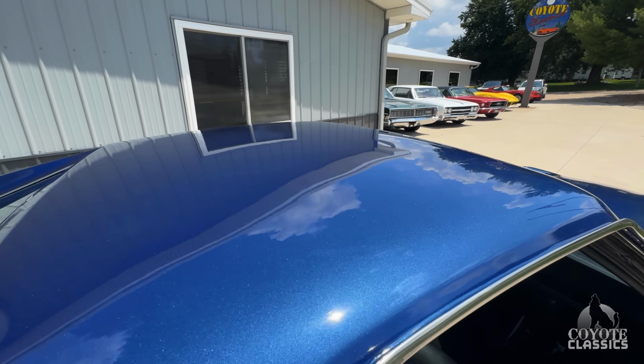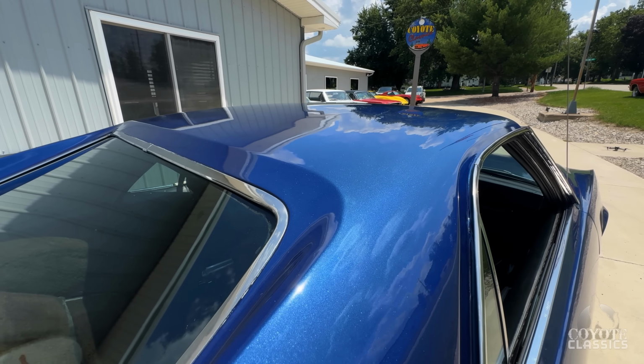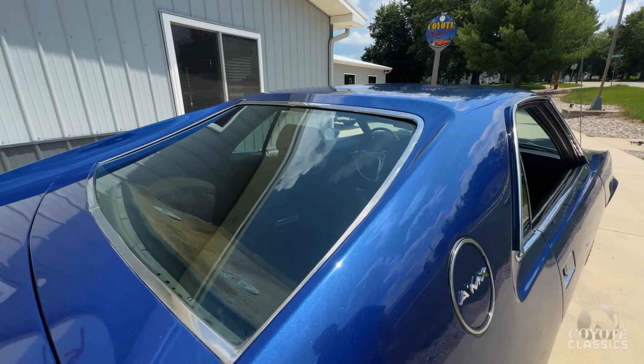And it's just a nice day to picture and video this one, because that dark blue metallic's gorgeous. It's like a bass boat. Like a bass boat.